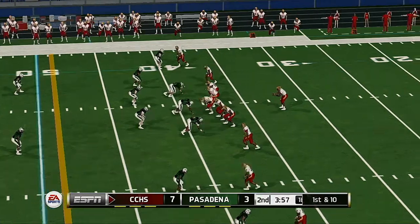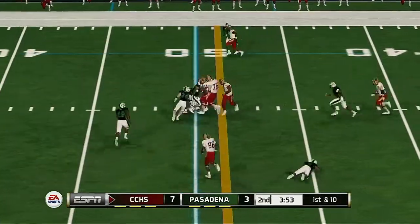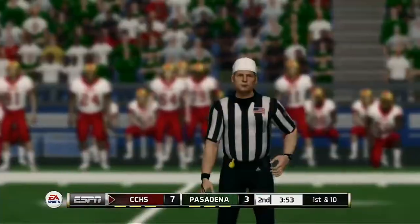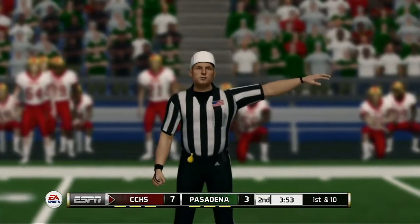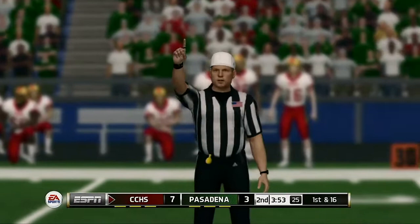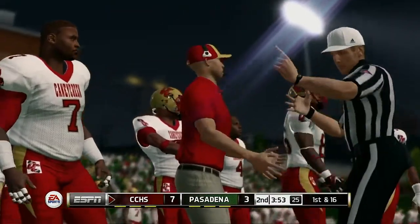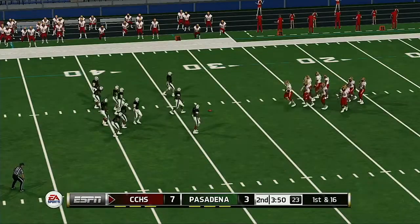Empty backfield, quarterback in the gun, 5 wide receivers. Tackle made at the 50. Flag down, and I'm not sure when it was thrown. Let's find out. Clipping. Offense. Clipping is the call, and now they'll have to find a way to make up those yards right here. So it's first down and an eternity.